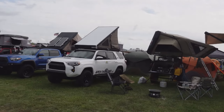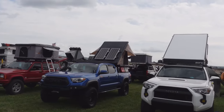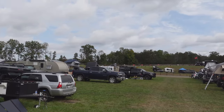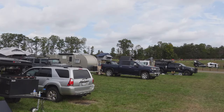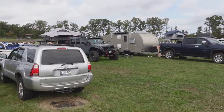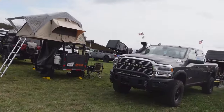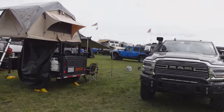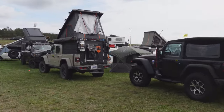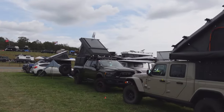I think last year they had a bunch of the folding tents that kind of opened up. This year it just seems like there's more clamshell tents, the traditional tepui style tent. A lot of full-size rigs out here. The Alucab's got a big presence here this year.